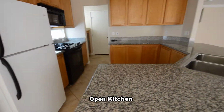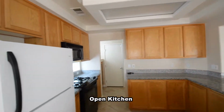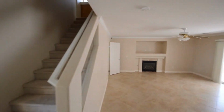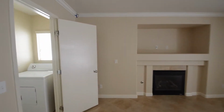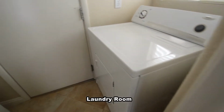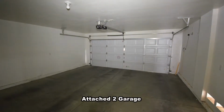The open kitchen has a breakfast bar, granite counters, and all the appliances. The laundry room is downstairs and comes with a washer and dryer included in the rent. The attached two-car garage has an auto door opener and direct entry to the home.